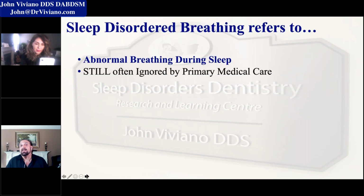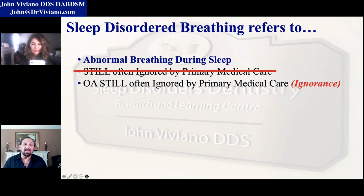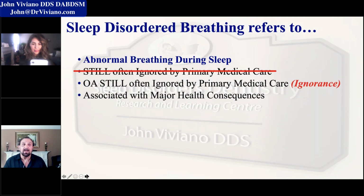So sleep disorder breathing refers to abnormal breathing during sleep. At one time, we could say that it was ignored by primary caregivers, family physicians, but that's no longer the case. They've become very well versed with the importance of making referrals to sleep specialists. However, we can still say that oral appliance therapy option is still often ignored by primary care physicians simply because of a lack of awareness. They have ignorance in this area.